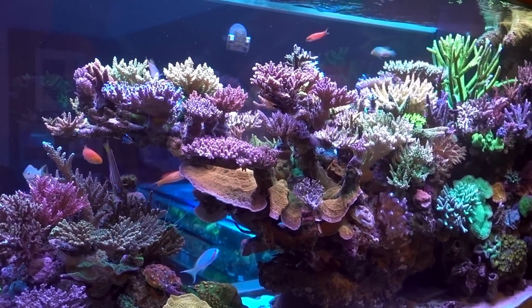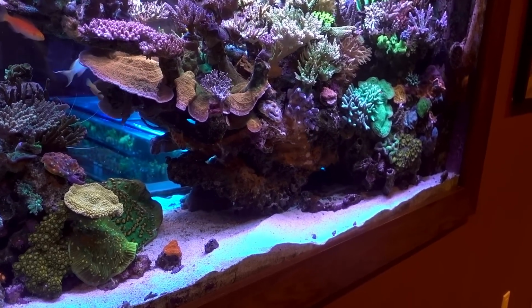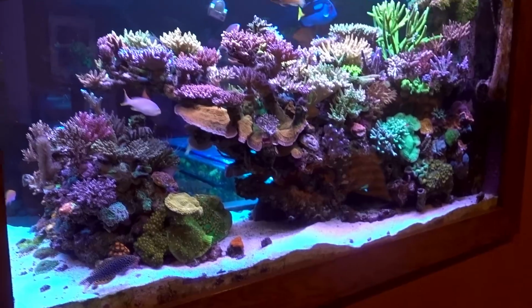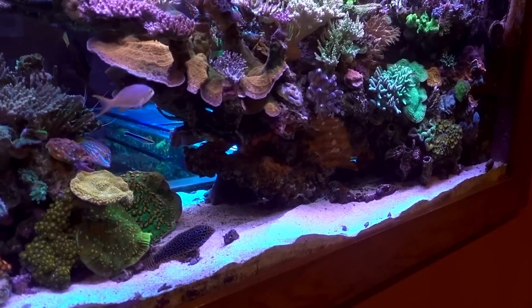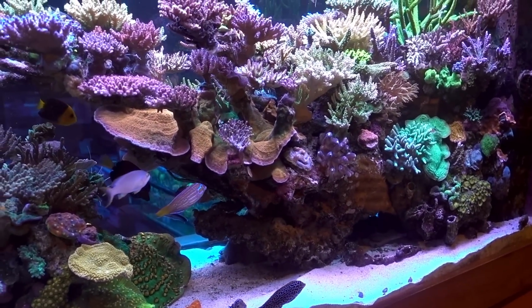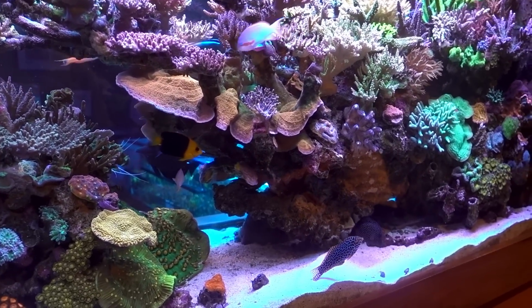Is there a particular reason you went with a sandbed versus bare bottom? I like nature. I just like the natural look. Also, I love the wrasses. You could put in a tray and stuff like that, but I like to look at it like it's nature.